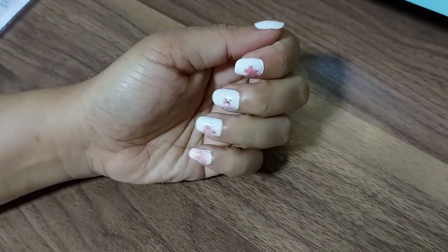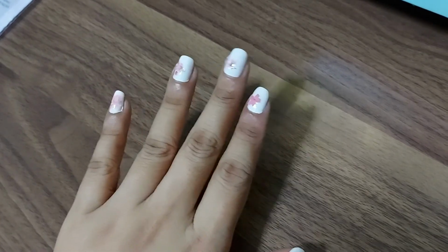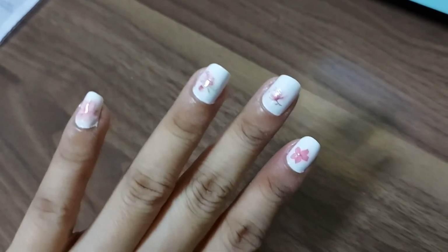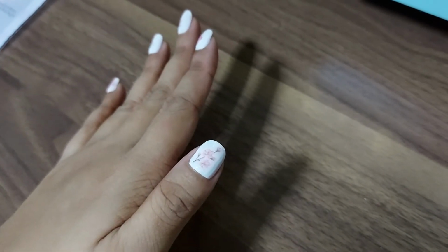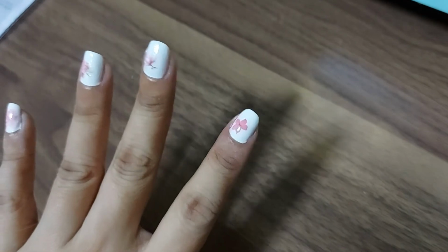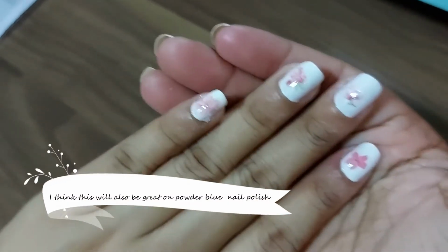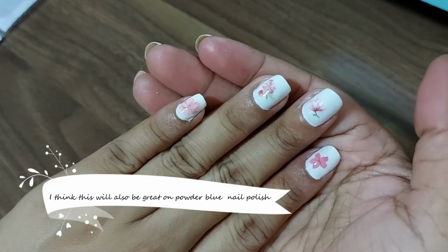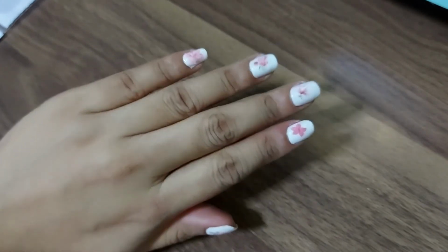Ayan guys, so ito na ang ating finish na nail polish, nail art. I'm not expert na, you know, sa paglalagay, pero I try my best. Ayan, so ito yung sa thumb. And the rest of my nails. So you can see the details. And I'm happy with it. It looks cute. Diba?